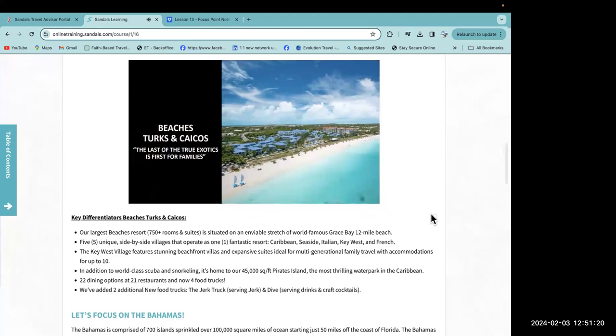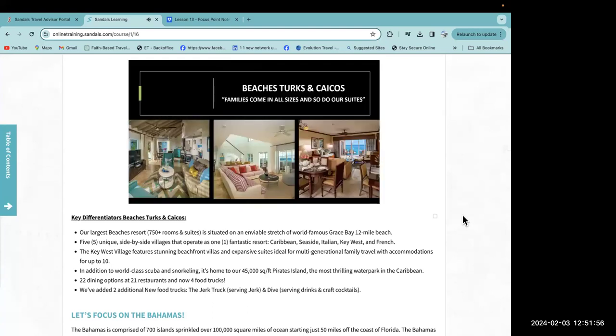Beaches Turks and Caicos, the last of the true exotics, is first for families. This one-of-a-kind Beaches is the largest of any of our resorts at over 750 rooms and sits on a world-renowned 12-mile stretch of beach called Grace Bay. The resort consists of five distinct villages but operates as one fantastic resort, all without the aid of wristbands, something we never use at any of our resorts. All guests can enjoy everything at all five villages, so it's really like getting five vacations in one.